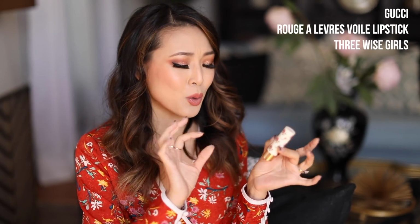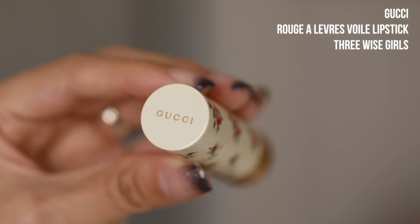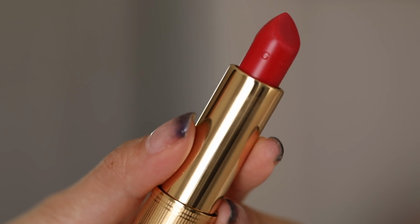I thought the packaging was so vintagey and gold and pretty. It reminds me of makeup from the 50s, just the metal kind of feeling. It has a nice weight to it, and I just thought it was such a beautiful little bullet. This one says Gucci on the front of the lipstick, and this formula, I think they had 3 different formulas of lipsticks at the kiosk that I saw. This is sort of the middle one.